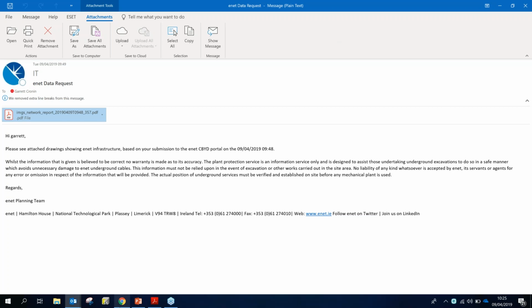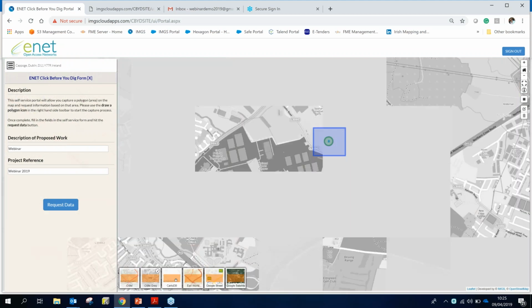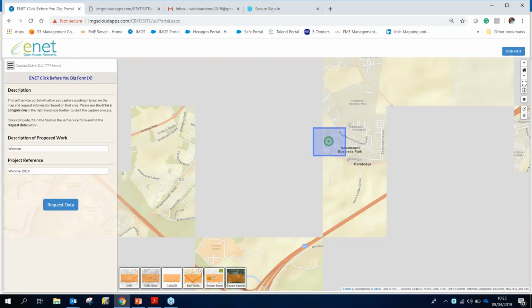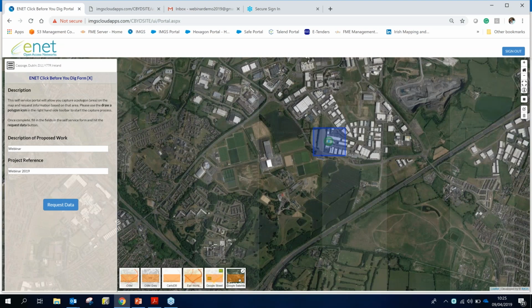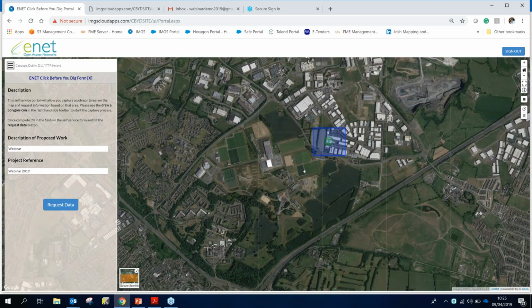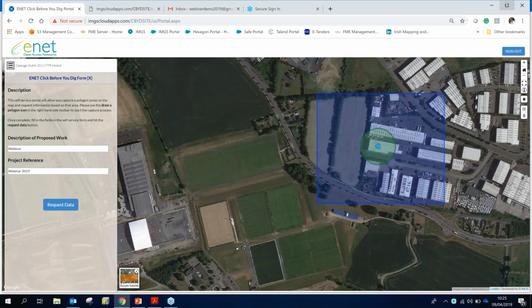Just when Kieran was speaking there, he actually reminded me of something when he mentioned the OSI maps, and I forgot to show it. There are multiple different map layouts now. In this particular example, we don't have OSI Map Genie as the background, but we do have other customers using this portal that use Map Genie. You've got some different map types, so you can just click and see the different ones we have there. There's Google Street, sorry, and then satellite view. Again, you can have OSI in there as well. So we can take in different types of map feeds, whichever you prefer yourself.